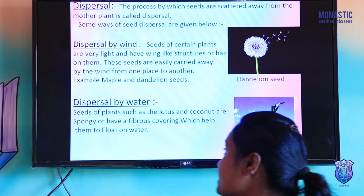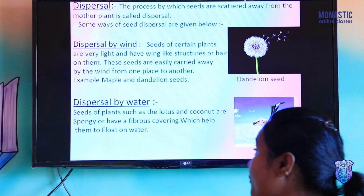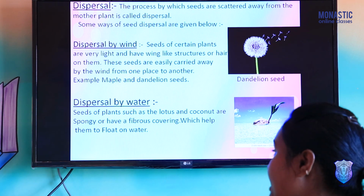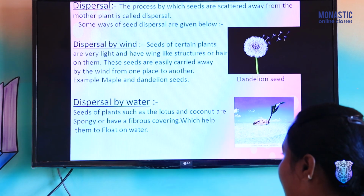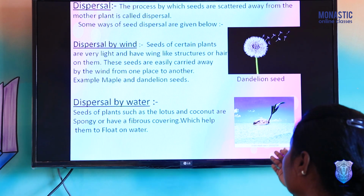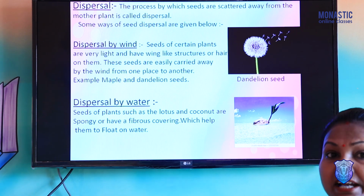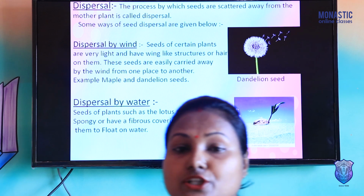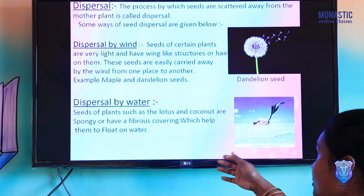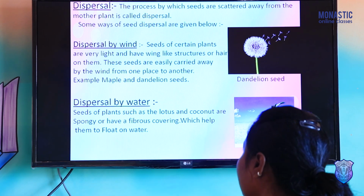Dispersal by water. Seeds of plants such as lotus and coconut are spongy or have a fiber covering which helps them to float on water. Coconut seeds are very light and spongy and can easily float on water, and the water carries these seeds from one place to another.